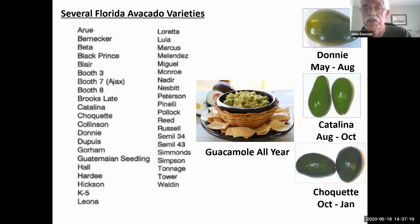Avocados, like mangoes, fruit at different times of the year. So if you want guacamole all year round, you basically need to pick the exact variety that will come true in fruit at the time that you're going to be here. So if you want mangoes all year round, you could plant these three and you'll be in good shape.